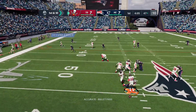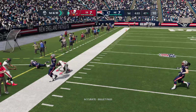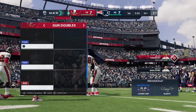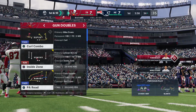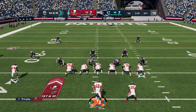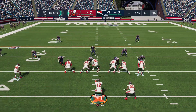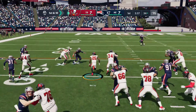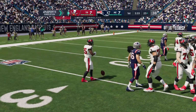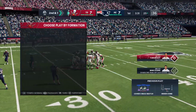Brady now on first down. He finds his target. It's Evans. And he's corralled, but not before getting it inside the 35. 12 more yards for him there. It's a first down. From the 34 now, here's first and 10. Out of the shotgun, it's McCoy. And he's tackled a yard short of the marker. Good gain of 9 on first down.